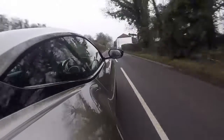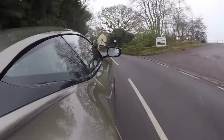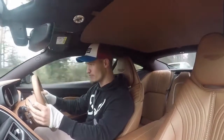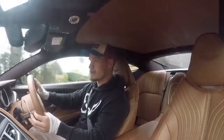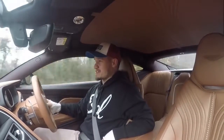Oh, a little wiggle there from the traction control. We are on a dry road. It is 8 degrees Celsius outside, but it is fully dry, so you'd like to think this car would get adequate grip, but with 600 brake horsepower, we are always going to be fighting for traction through the rear wheels.